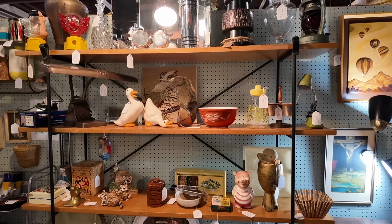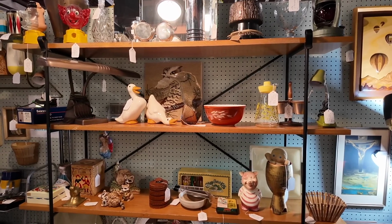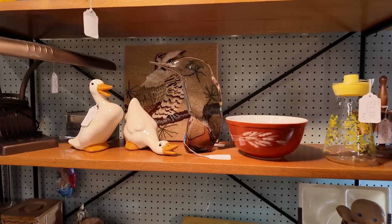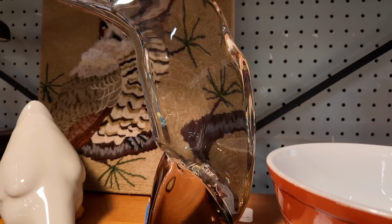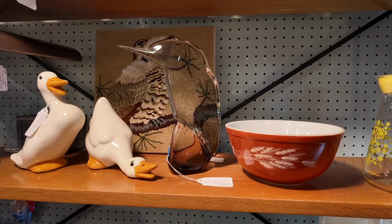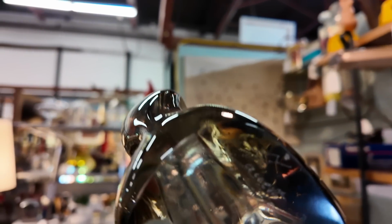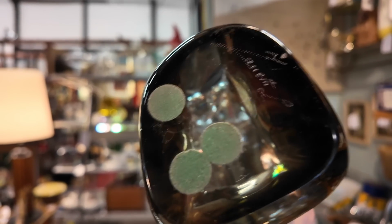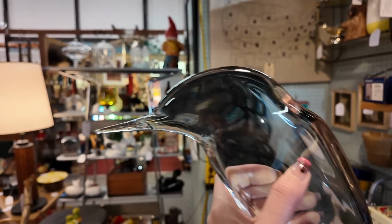Before I even look at the price, I just have to say that I am obsessed with this bird, and you probably can't even see it yet because it's blending in with its environment. $395. Oh, it's so good though. It's actually signed Zanetti, which I was not expecting. You can see on the bottom. Zanetti mark. Luciano, maybe? I can't remember. I think that's who it is.